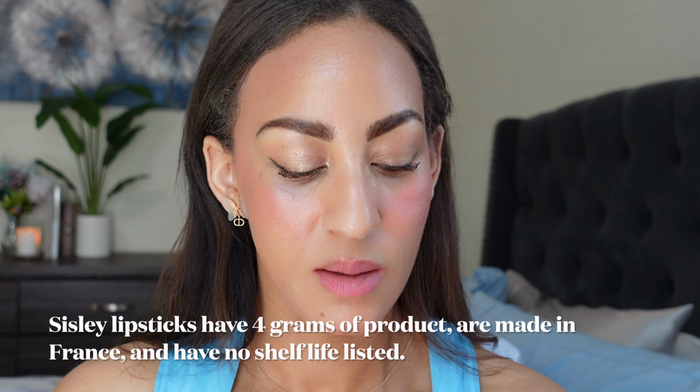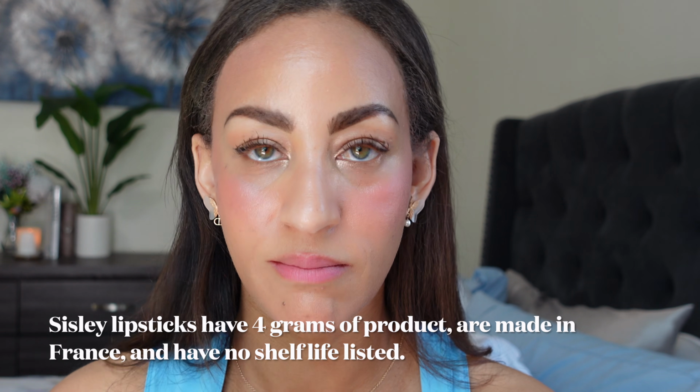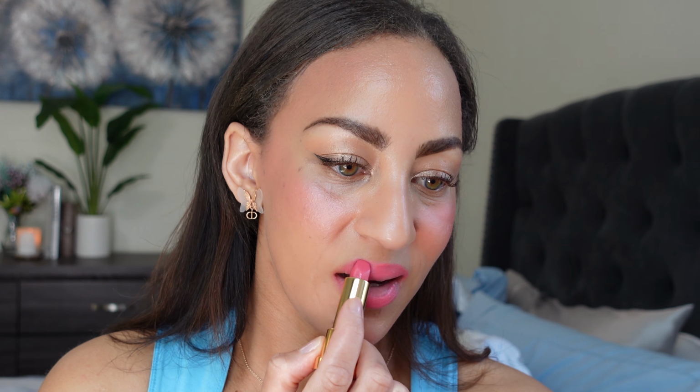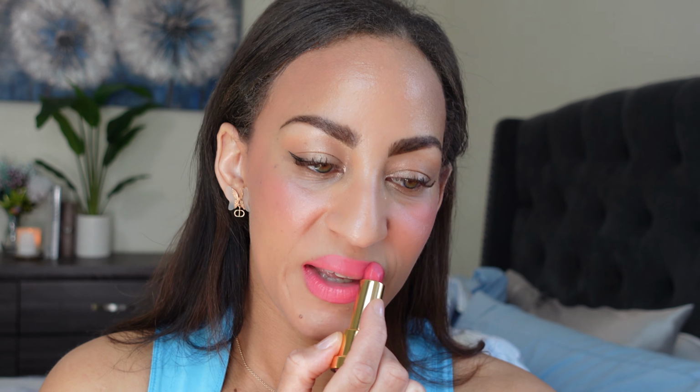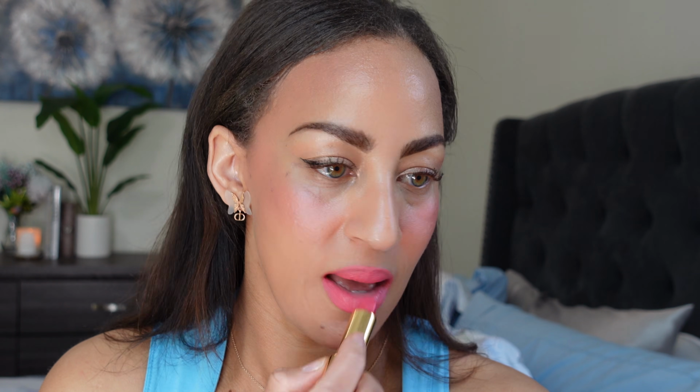All right. So now we are going to use our Sisley lipstick. I love a pink beautiful lipstick, and these are raved about because of how hydrating they are, how luminous, how healthy. You know, Sisley is supposed to be very natural, and I just needed to try this. This is Rose Paris.